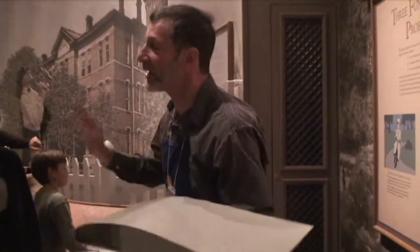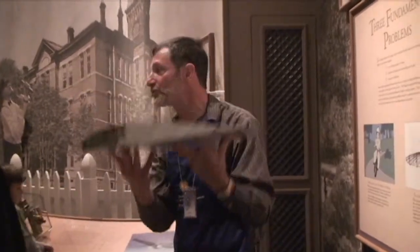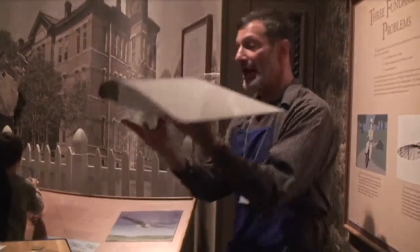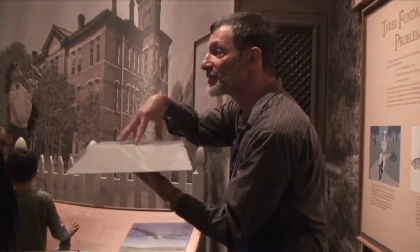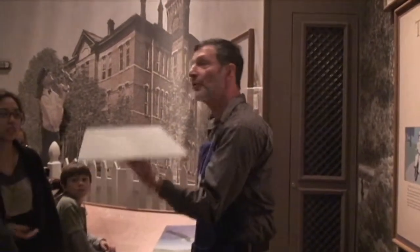Very important. Now I'm going to tell you something about fast and slow air. You don't have to believe me, I will prove it later. It turns out slow moving air pushes on the surface near it harder than fast moving air pushes on the surface near it. So what does that mean? It means that the slow moving air on the bottom of the wing pushes up hard, and the fast moving air over the top of the wing pushes down soft. Hard, soft. What does the wing do? The wing lifts up.